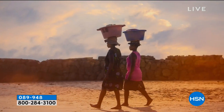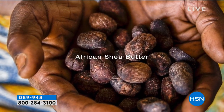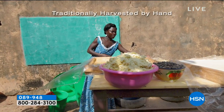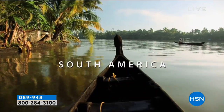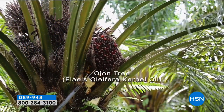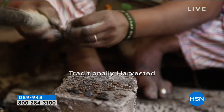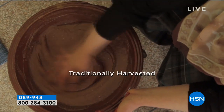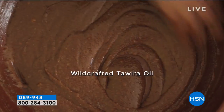Then I went back and looked at Africa, shea butter, great for protecting. Another ingredient that is done by hand. I look for traditionally harvested ingredients. To me, they're potent, they're special. And then the legendary Ojon oil, still done by hand, the indigenous way, the way nature intended it to be, from the people of beautiful hair. You can see it's tedious. So again, we don't have massive truckloads of these oils. If I can't get one, I can't reproduce it.